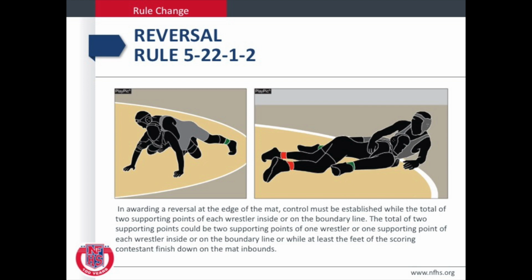The match would then be stopped for out of bounds. If control was almost established, action is not allowed to continue to see if control can be established. The wrestlers are out of bounds.